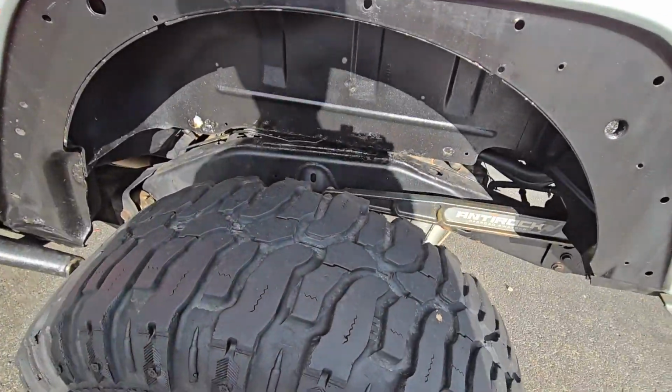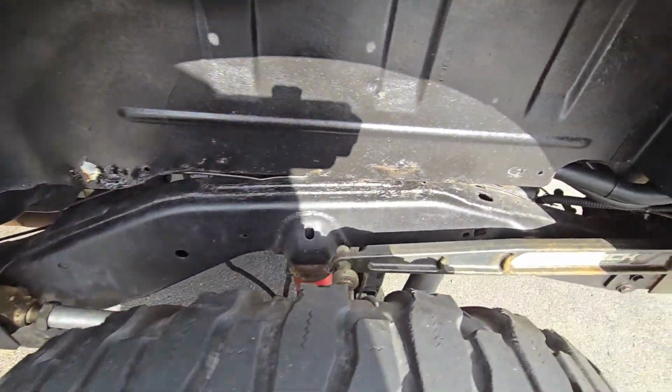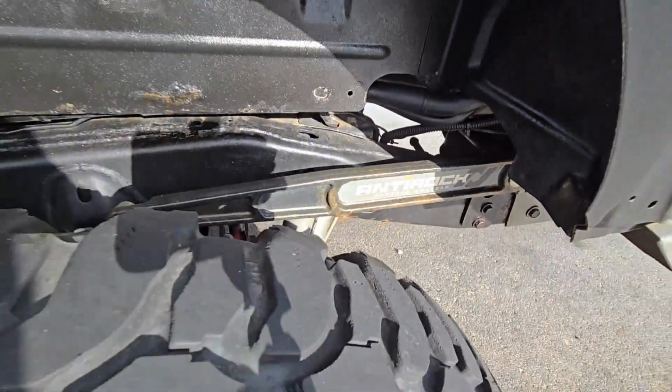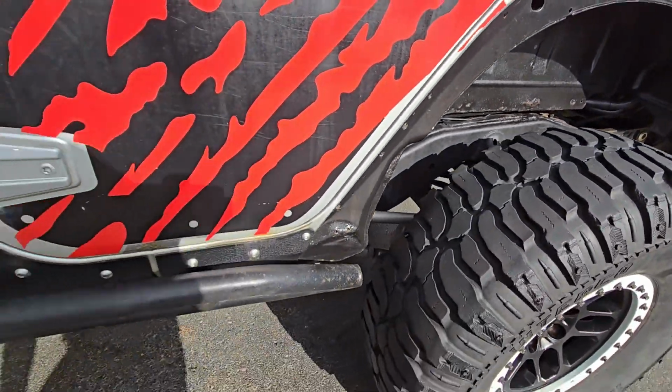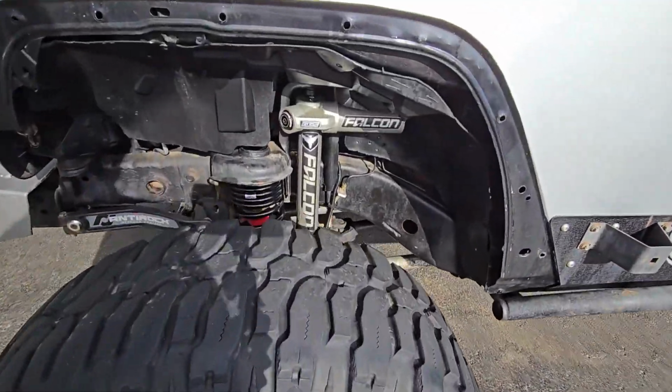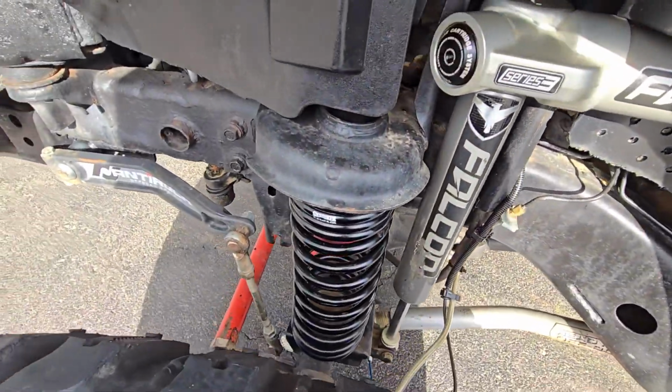And then those of you who are familiar probably gonna know exactly what this stuff is. Off-road sway bar, and then another close-up as well.